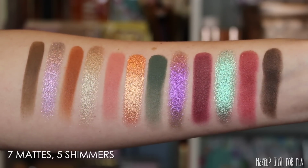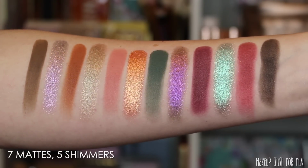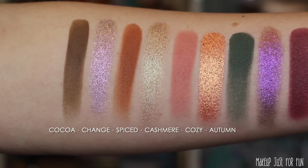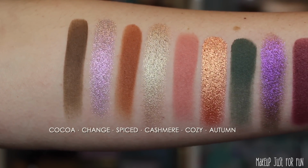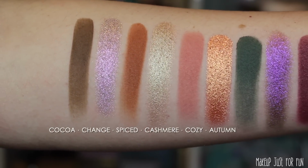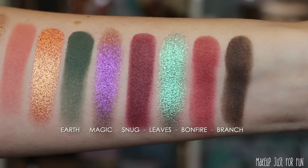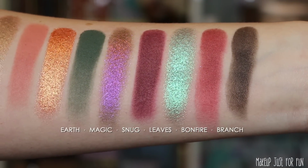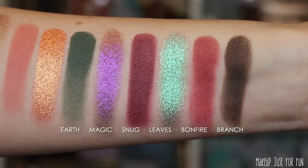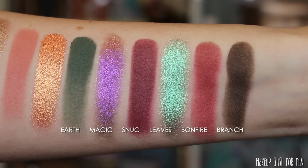The formula difference between this Fall Magic palette and the Poison Apple palette is immediately noticeable. From the second I touched a finger to the shadows, I noticed that these were a lot softer, a lot silkier. There's not really as much dry feeling, there's not as much skipping sort of feeling, and there are even some kind of similar shades with these reds and greens, and I just think that overall the formula in this Fall Magic palette is more to my personal liking.